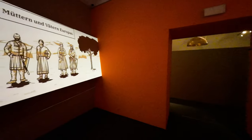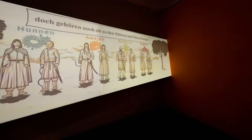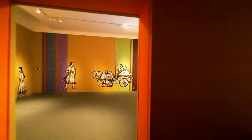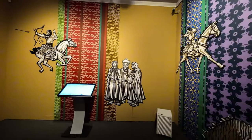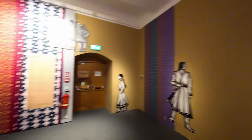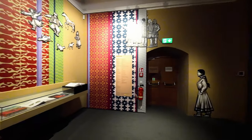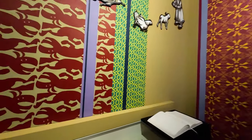Not a lot here really, it just follows the story of the peoples of Europe, as you can see them. The Huns, the Avars, the Bulgarians, and I didn't quite catch the last one. Each one of them has left their historic and genetic trait embodied within us all.